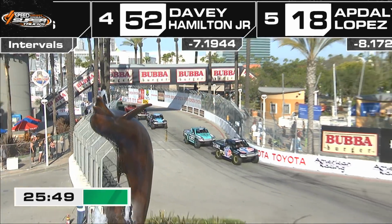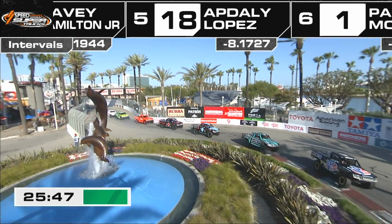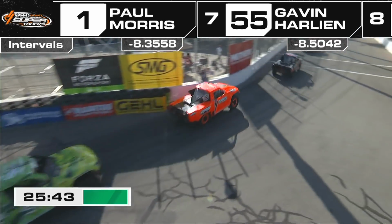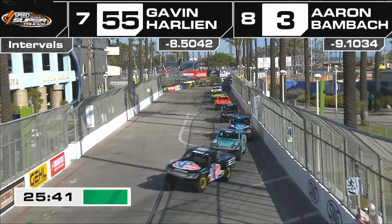Morris is in the mix too. Gordon's starting to make his way up. He's in the top 11 now. So from the back of the field, he's made up 3 positions. He's behind the rookie of the year so far, Cole Potts, who's 10th.